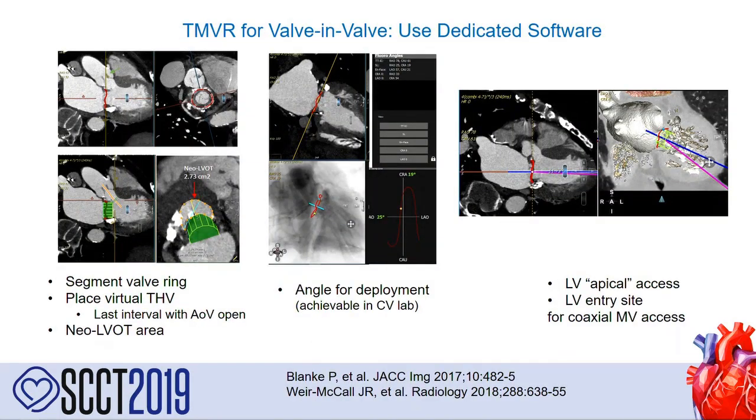Now, you have to have dedicated software. I think there's one group out there that can do it without it, but it would be very labor intensive. So you want to segment out the valve ring. Then you place your virtual valve and use the point in the cycle where the aortic valve is still open but not quite closed, and that's mid toward end systole. And then you can calculate in planimeter the neo-LVOT area.